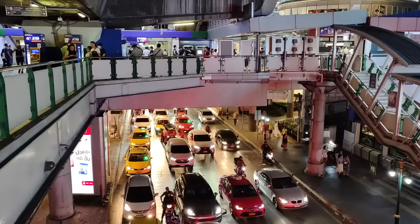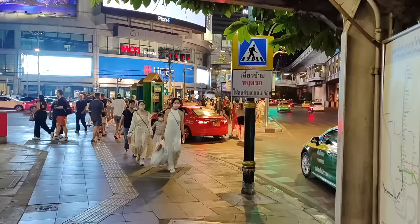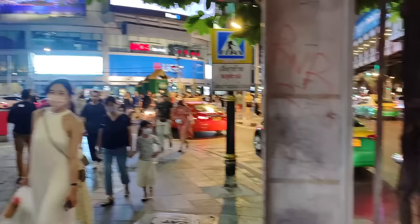So in just minutes, you can be here, right in the thick of things. Personally, I just come down here maybe once a week. If this is what you like, come and live down here in Lower Sukhumvit. I have before, much prefer where I live now.